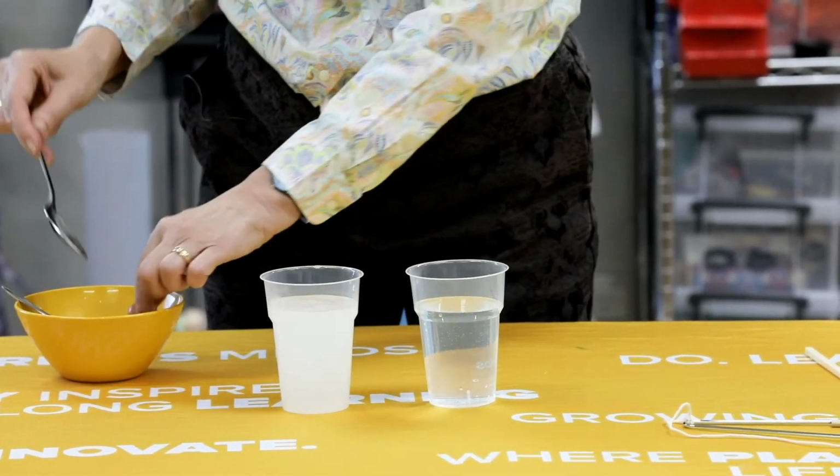Now why is the difference here? What's going on? So this one has just got water in it. This one's got quite a bit of salt in it. So the salty water is much more buoyant than the tap water. So that's why the egg would sink in this one and float in this one.